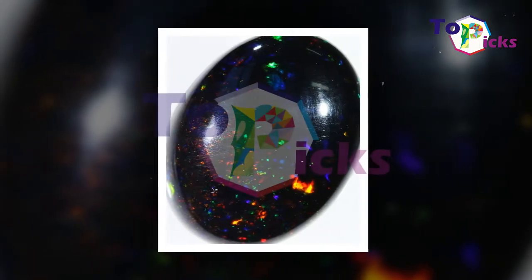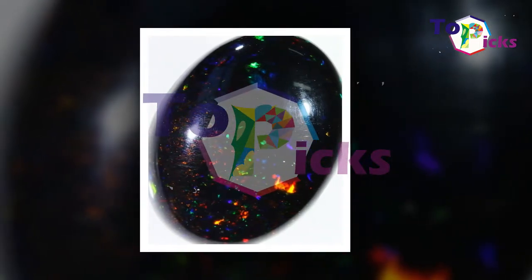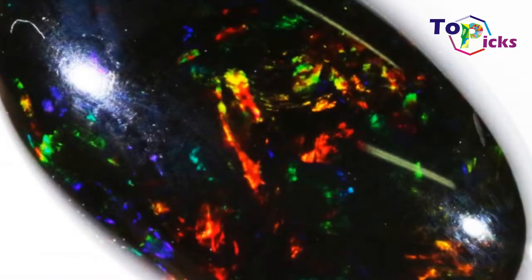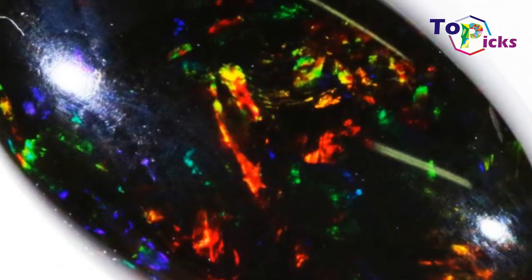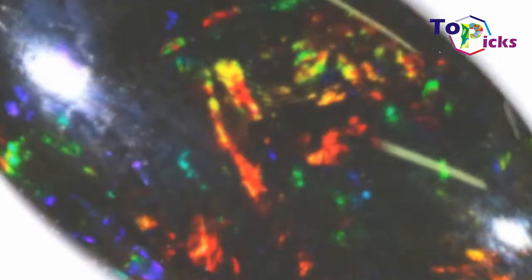Ever heard of opals? If yes, there's a good chance of knowing that they're typically creamy white in color. But did you know that there are also black opals? These gemstones happen to be much rarer than the latter, and most of them come from the Lightning Ridge area of New South Wales, Australia.